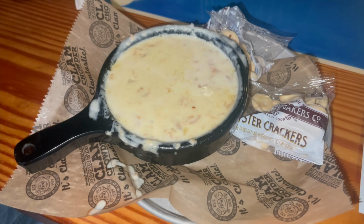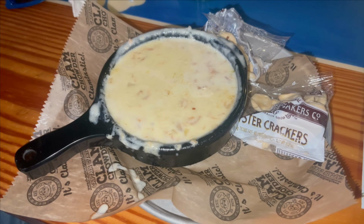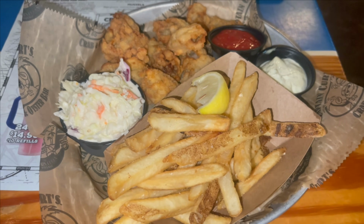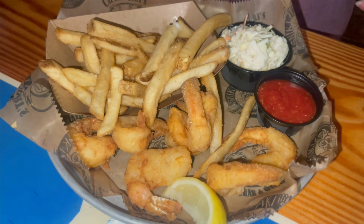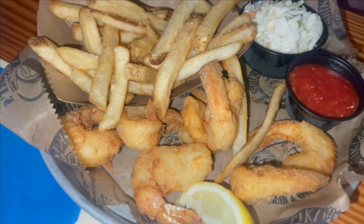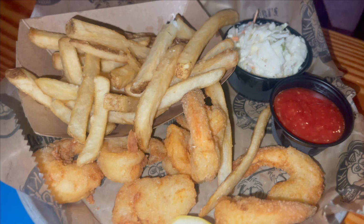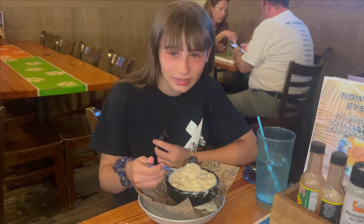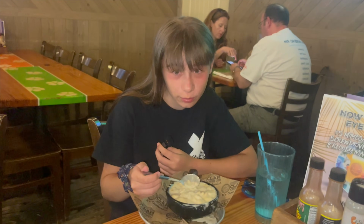All of our food has come to the table. Carla ordered a bowl of the world's famous clam chowder. I ordered the oyster basket, which came with french fries and coleslaw. Cindy ordered the shrimp basket, fried shrimp, french fries, and coleslaw. Well, Carla, what do you think of your clam chowder? It's good. I've had one that's better recently.